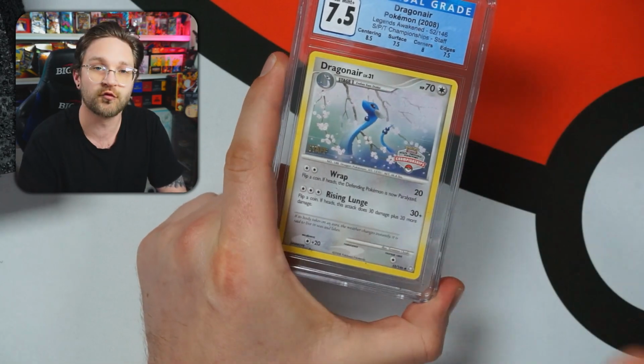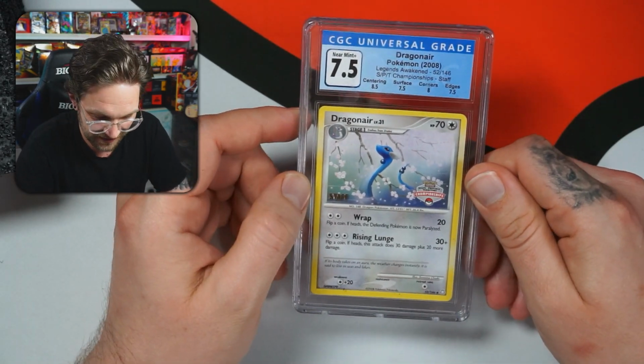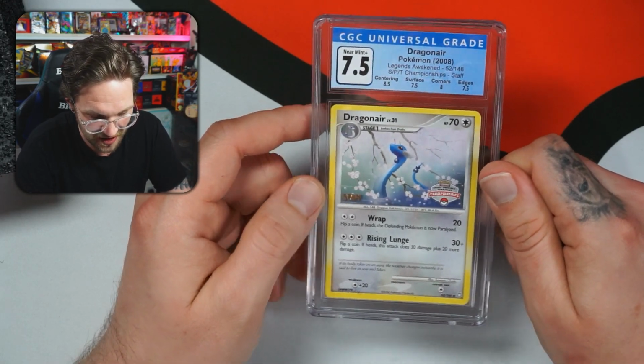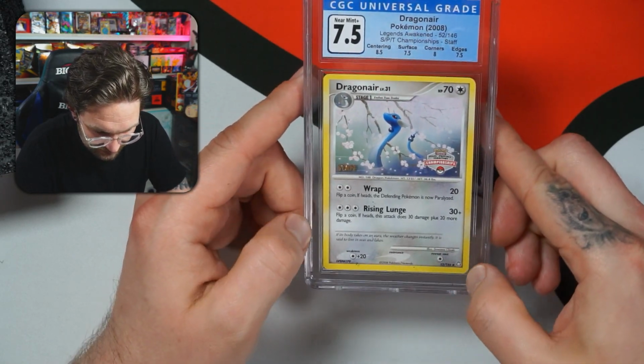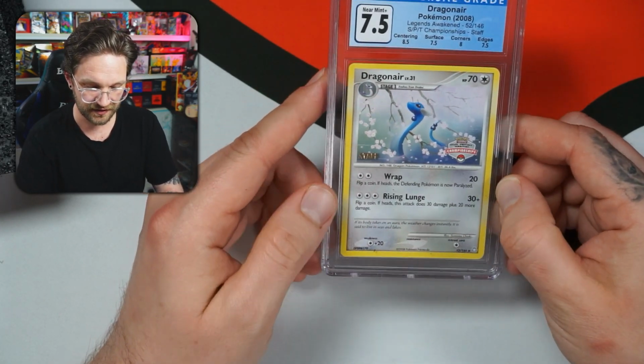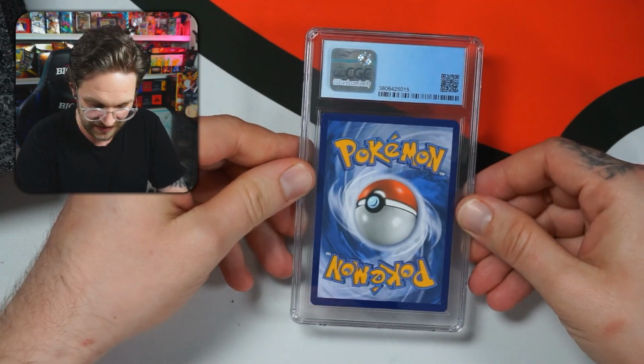7.5 on that one. These are really hard to cover the grades for, if I'm honest. I don't know if I can cover them anymore. We're just going to have to flip it and see what we get. I'll try. The way the card fits in these is absolutely stunning. Oh my god, that's so happy. We've got the Dragonair staff. Okay, let's see what we've got next here, guys.